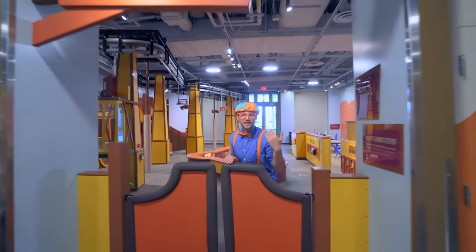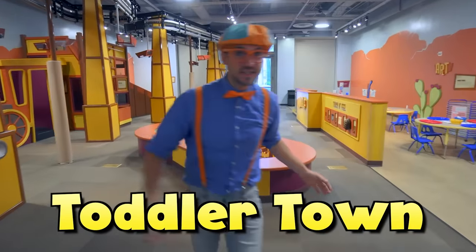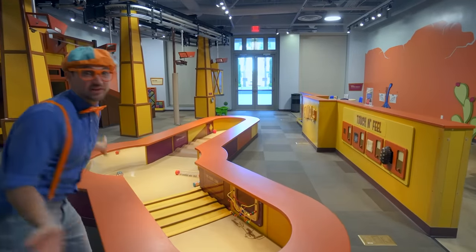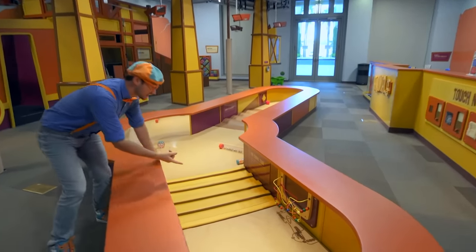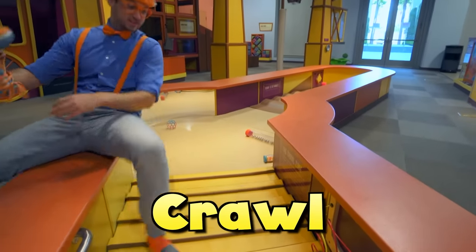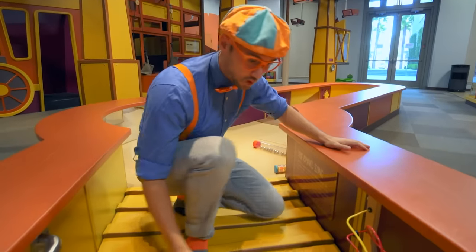Hey! Come on in! This is Toddler Town! Welcome! This area is for 5 years and under. And you can have a lot of fun, like this area. This is the crawl zone. This is where you take off your shoes and you can learn to crawl.